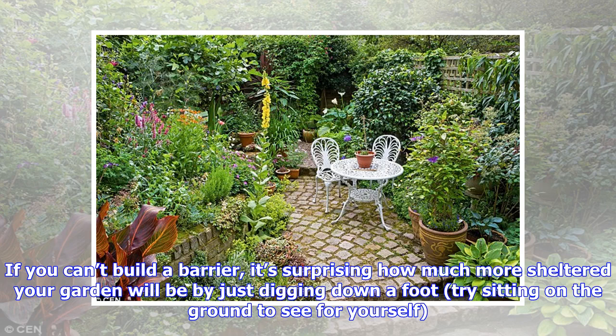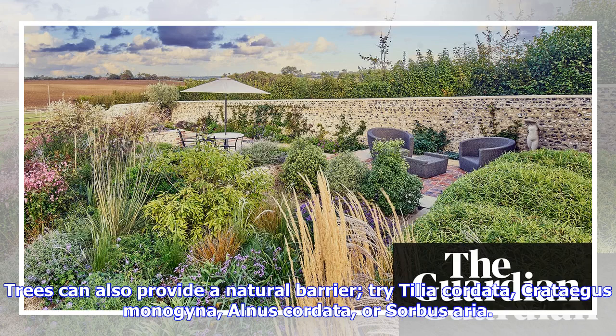If you can't build a barrier, it's surprising how much more sheltered your garden will be by just digging down a foot. Try sitting on the ground to see for yourself. Trees can also provide a natural barrier. Try Tilia cordata, Crataegus monogyna, Ulmus cordata, or Sorbus aria.